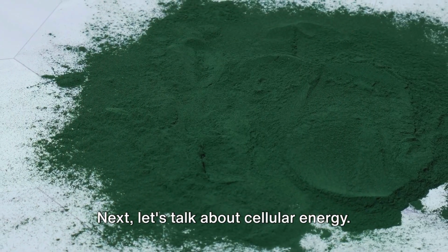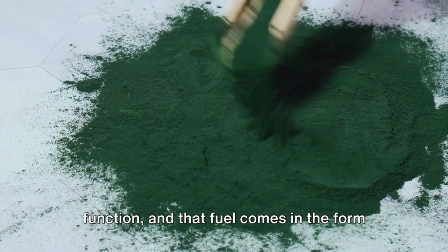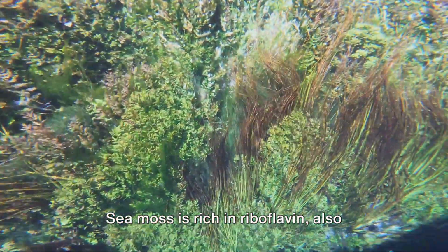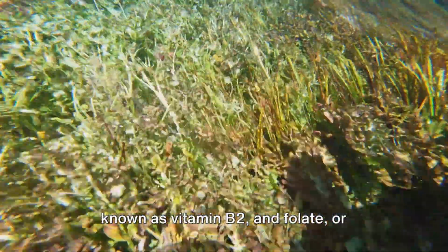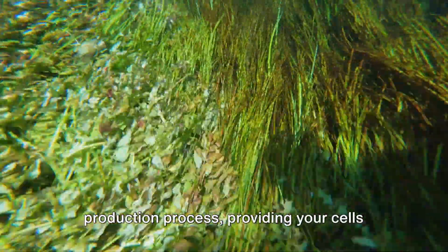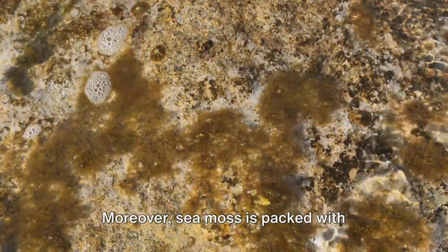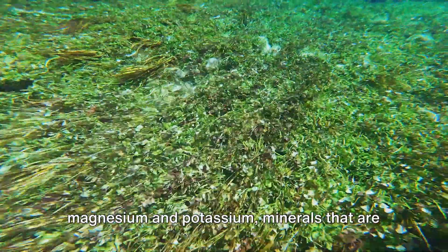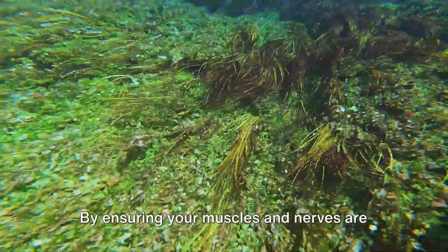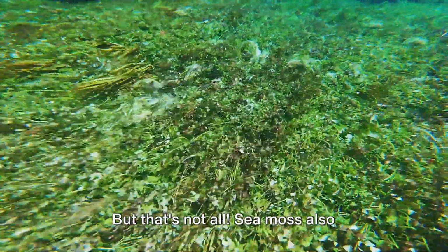Next, let's talk about cellular energy. Every cell in our body requires fuel to function, and that fuel comes in the form of ATP, or adenosine triphosphate. Sea moss is rich in riboflavin, also known as vitamin B2, and folate, or vitamin B9. These vitamins are integral in the ATP production process, providing your cells with the energy they need to perform their functions efficiently. Moreover, sea moss is packed with magnesium and potassium, minerals that are essential for maintaining the health of our muscles and nerves. By ensuring your muscles and nerves are well nourished, sea moss aids in overall energy production and endurance. But that's not all.